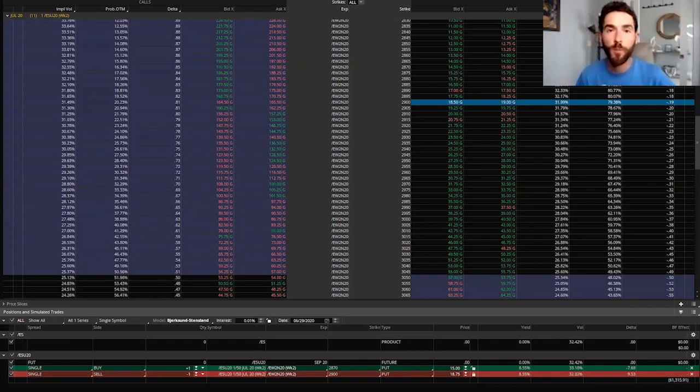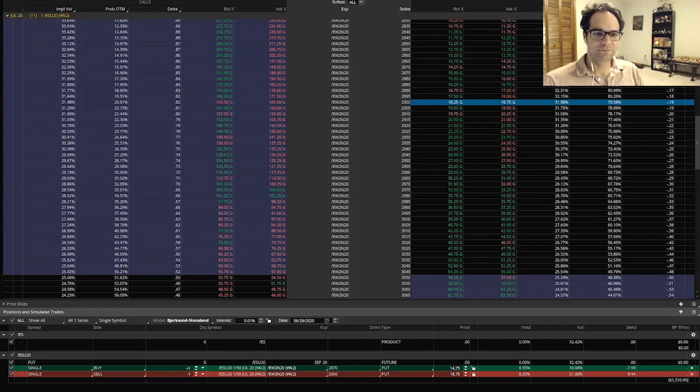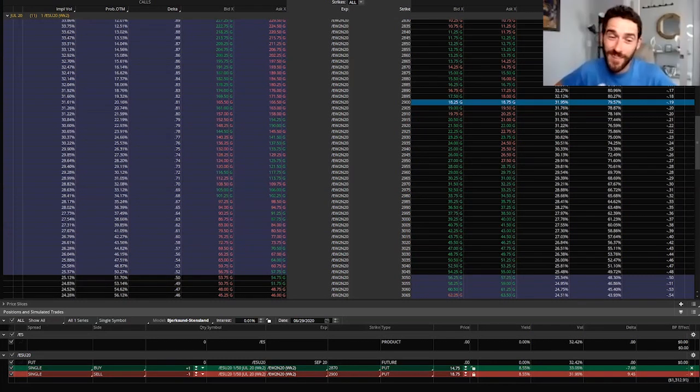That you would make in premium as long as the S&P futures contract, which is currently at 3046, doesn't go below 2,900 in the next 11 days, which is about an 80% chance that you actually end up profitable on that trade. You'd make $187 and your risk would be the difference. So you'd be risking $812 to make 187. So it would be percentage wise a 23% return on your money for 11 days. Not bad, right? For an 80% chance of winning. Yeah, that's not bad at all.